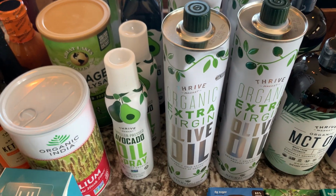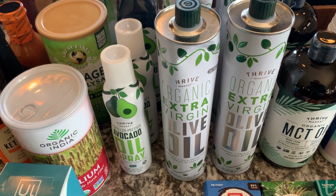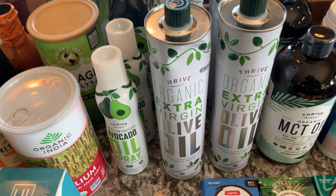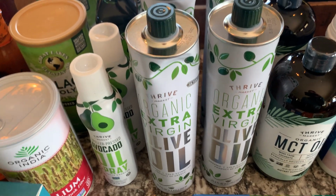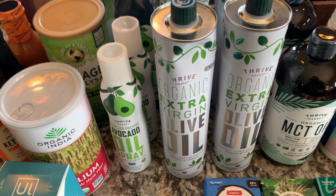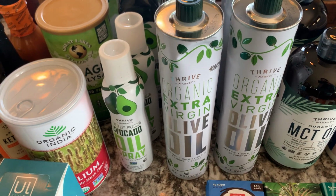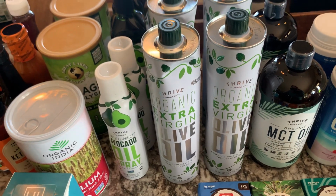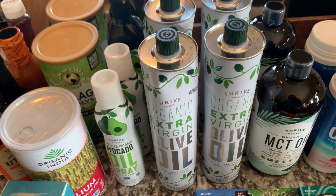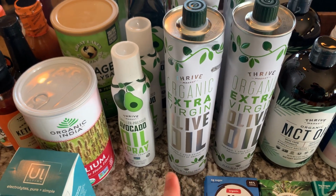And something you wanna be careful with when you're buying olive oil is you wanna pay attention to the brand, because a lot of olive oils are already rancid once you purchase them. So I know that Thrive Markets are a good, healthy quality, so I don't have to worry about that. But some of the cheap ones that you're gonna buy at like Walmart or somewhere like that, there's a good chance the fat is already rancid before you even get it to your house. So do your research on olive oils. This Thrive Market brand is one I recommend.